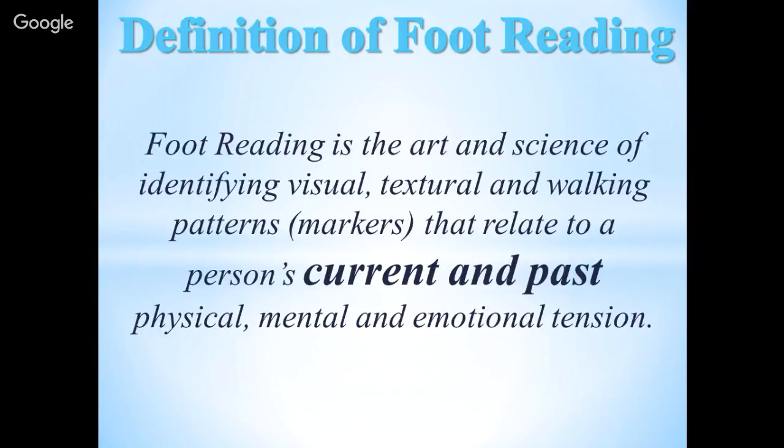So things that I might pick up during an assessment with clientele would be previous knee injuries. I have clients that come in who are on the athletic circuit, and they'll be currently experiencing really, really bad calf spasms. And I'll be able to identify an old hamstring injury that was never fully healed, which is causing the calves to spasm at that moment, just by identifying the visual and textural markers. Same thing with walking patterns.